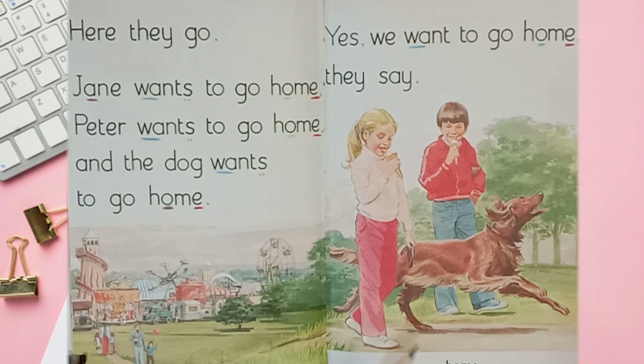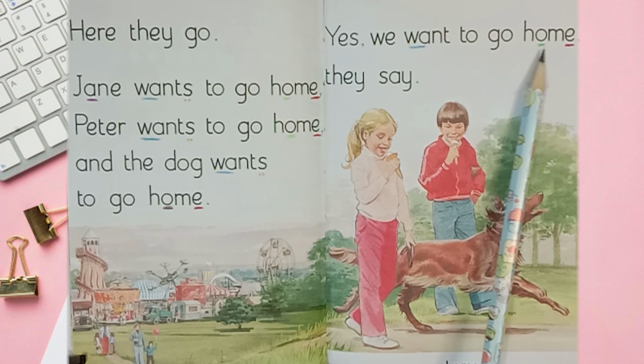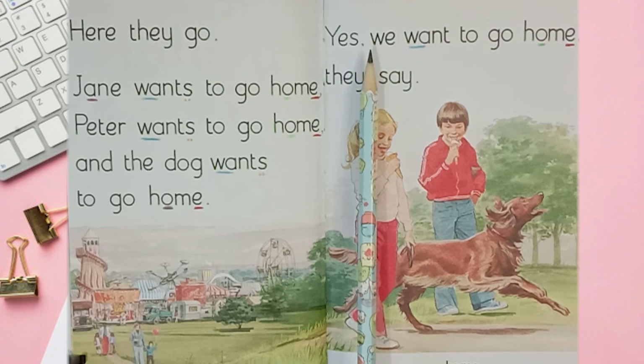Home. O-E is a long O. O-E-O, home. Here they go. Jane wants to go home. Peter wants to go home. And the dog wants to go home. Yes, we want to go home, they say.